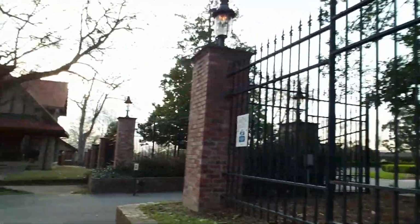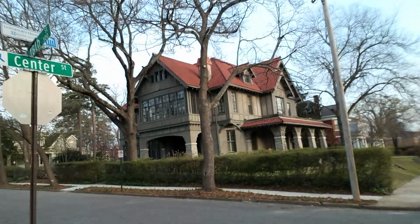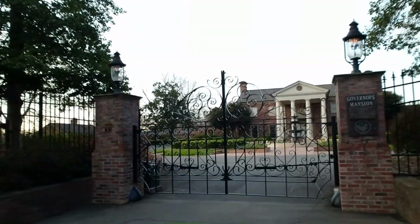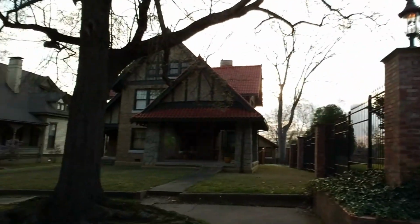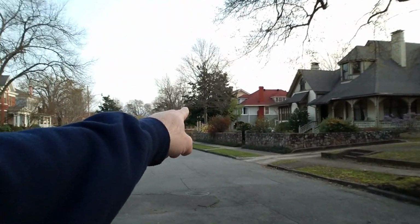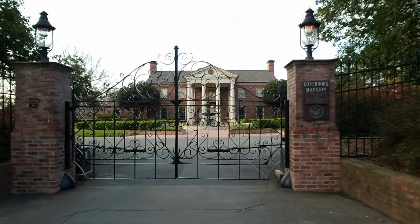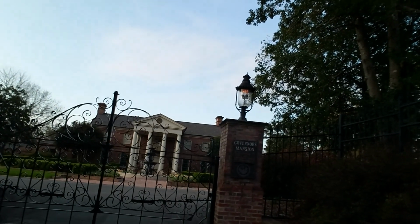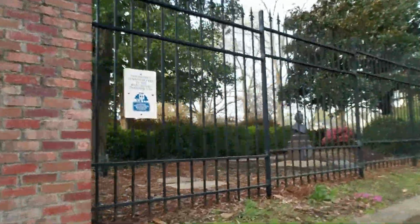But just to show you this block with some of the houses here. Really nice looking houses. And there is the governor's mansion. It's pretty. There's a couple houses here, especially one down on the corner there. They almost kind of outshine that governor's mansion. You can see some nice oil lamps up on top there. Pretty neat. Anyways, thought we'd show you the president behind bars.